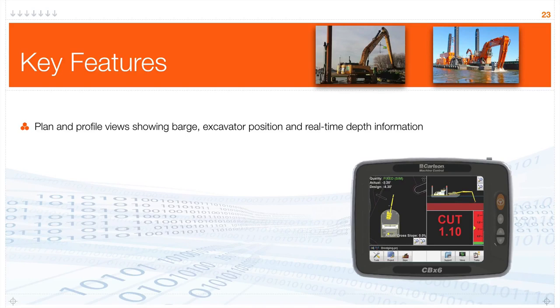So plan and profile views. If it's on water, we can monitor the barge and monitor the excavator separately from the barge, basically monitoring heading on both. Again, getting the real-time update of cut fill. And this is because of the array of sensors, we know the bucket tooth, so this can be monitored in a blind cut.